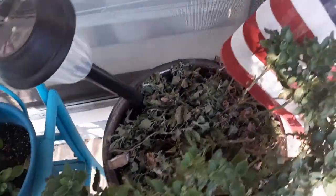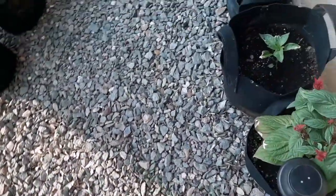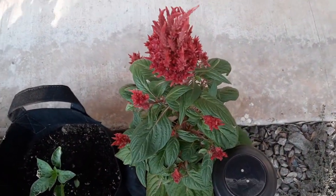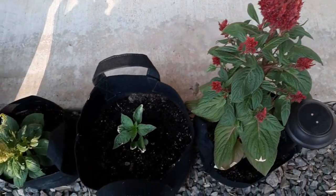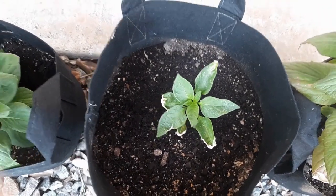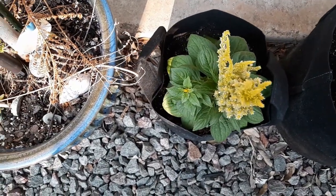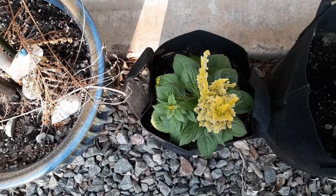And then let's get over here in the middle, because our garden has just grown so much. So we have our first red celosia, just doing so well. And our pepper plant is just getting better and better every day. And then here's our yellow celosia. It's got little baby celosia coming off of it.